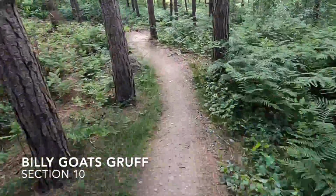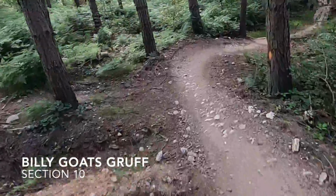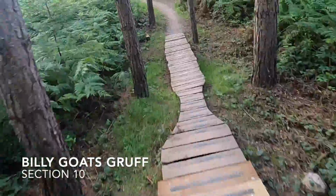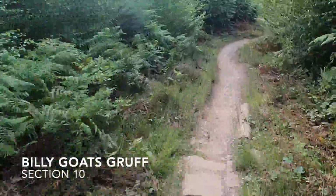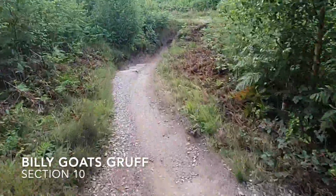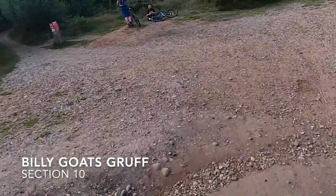So, still on the Billy Goat's Gruff, we've now moved forward a bit. I've just put this bit in, this seems to be new, and a few rocks, but a great downhill section, and you can see they're picking up some speed as we're going down there, and that was very good. And a few rocks, and a burn round. Now here we go, some rocks down there on the left hand side, and then quickly out and round.